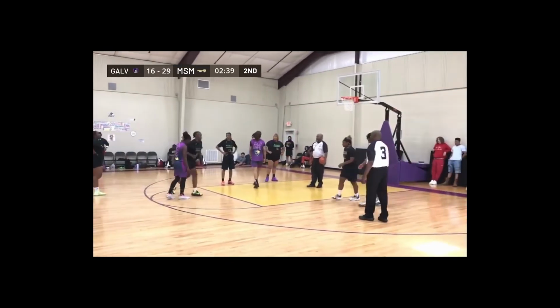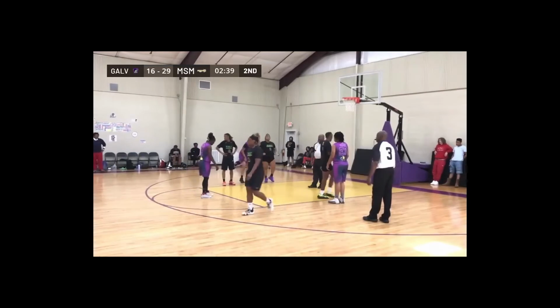Big opportunity here for Shatarian Moffitt. She's been very active on the floor in this first half, but not a whole lot to show for it. And has a chance to cut into this deficit with the clock stopped.